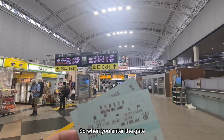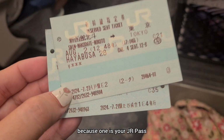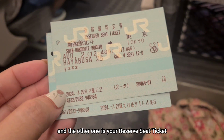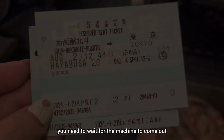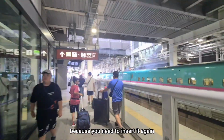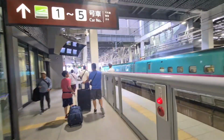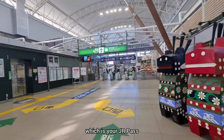So pagpasok nyo ng gate, dalawang ticket yung i-insert nyo at the same time, kasi isa dyan is yung JR Pass nyo and the other one is yung reserve seat ticket. So pag-insert ng ticket, you need to wait, mailabas siya ng machine, and then hold on to your ticket hanggang sa may exit, kasi you need to insert it ulit, yung dalawang ticket at the same time, pero ang lalabas dyan, isa na lang, which is yung JR Pass nyo.